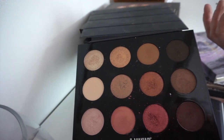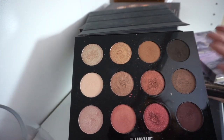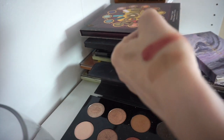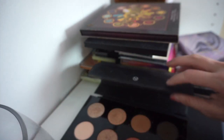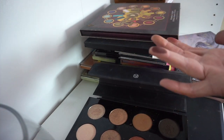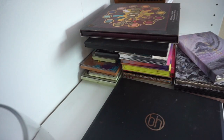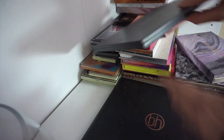I don't use it very often, but she's gorgeous, I will say. Just swatching them, it's like a wet, almost like a cream to powder formula. And then the mattes, same thing. They're like velvet. They're just, yeah, I can't. I have to keep this. Zodiac, keeping. It's the Zodiac love signs.